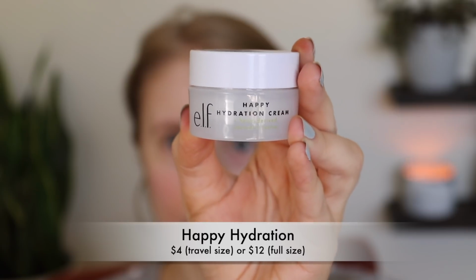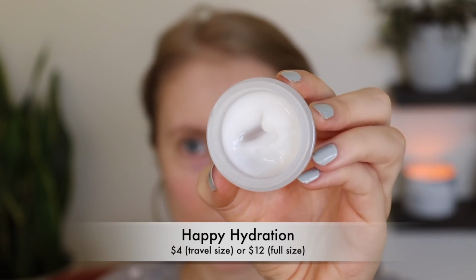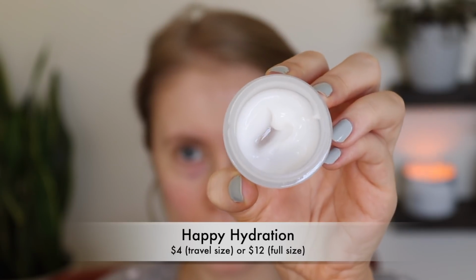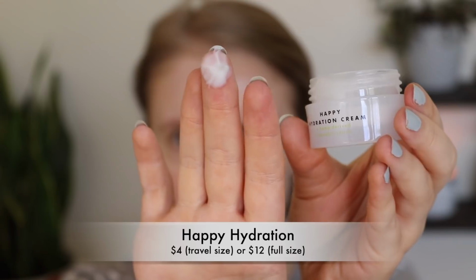And then I also decided to try their Happy Hydration cream. I got the mini size. This was only $4, so it was a good way to kind of test it out without committing to the full size, but you still get a really good amount of product in there. So I really just kind of wanted to compare these two because I love the Holy Hydration so much. I kind of just wanted to see what the Happy Hydration was all about.